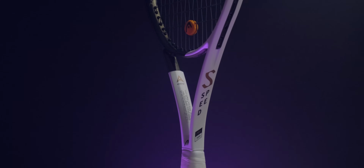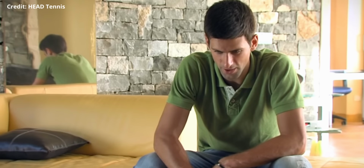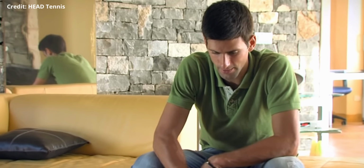Well, it depends on who you ask. If you head down to your local pro shop or end up talking to someone not super knowledgeable at a big box store, you'll probably hear that Djokovic uses the 2022 Head Auxetic Speed Pro. This is because in 2009, Head created this Speed line of tennis rackets specifically for Djokovic.